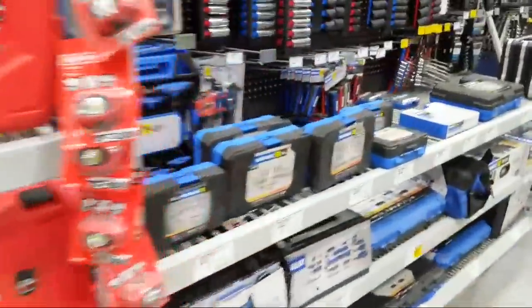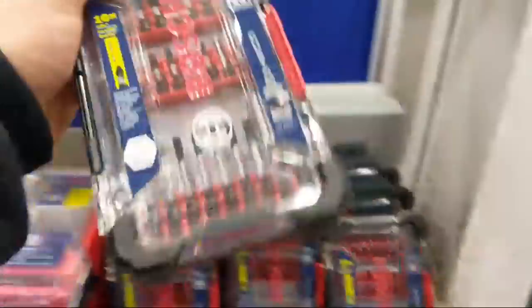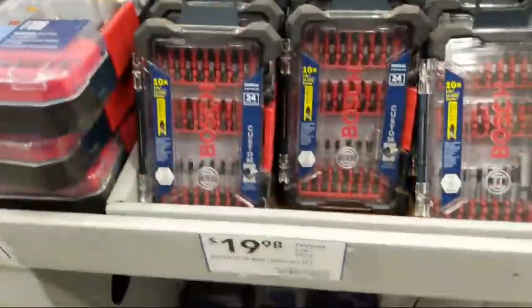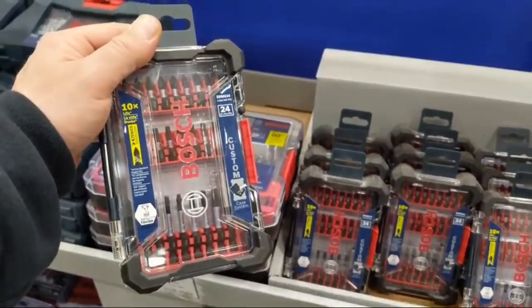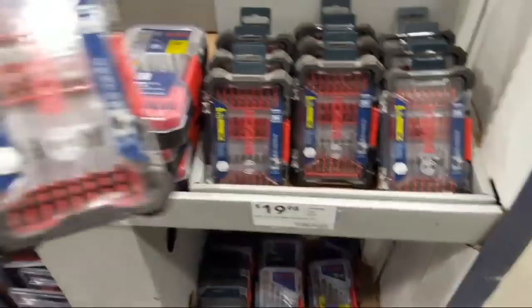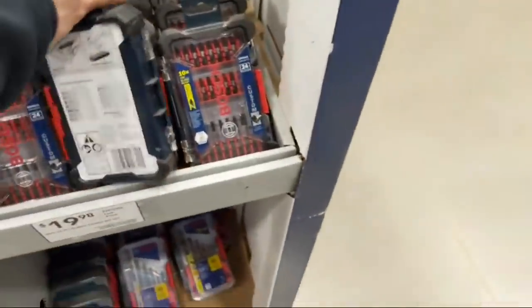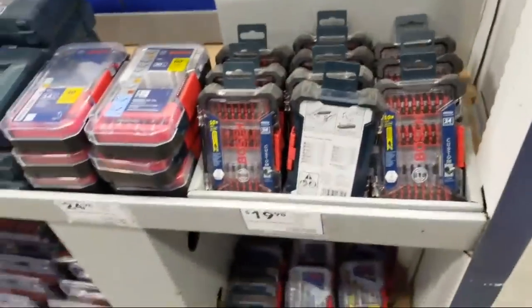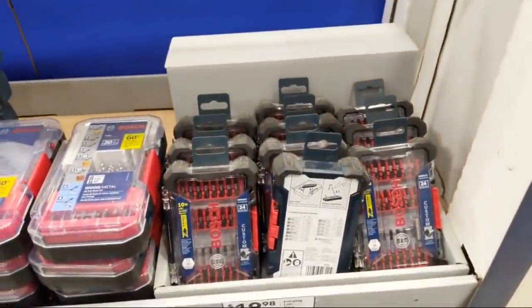Now, this is the deal. These bit kits, these 24-piece bit kits, are $20 here. On Black Friday, they were being clearanced out at the Lowe's in Deptford, and we got them for like $2.50 a piece. They're still $20 here. Now, maybe we should price them, because can they still be $20?